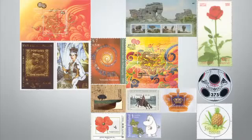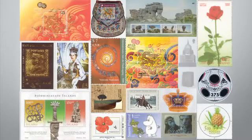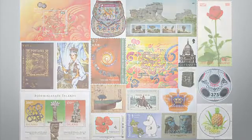One can therefore expect to see the stamp remain with us as it evolves in time and originality, for the greatest pleasure of philatelists everywhere.